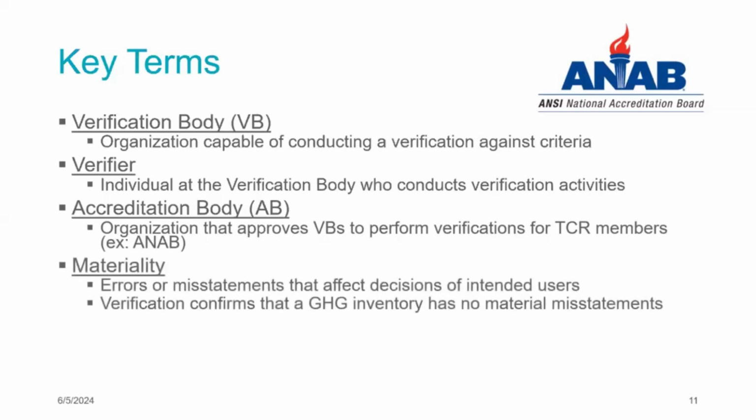There's also materiality. This is a very important concept for verification. This is the concept that errors or misstatements, or aggregation of misstatements, could affect the decisions of anyone who is going to use the environmental information statement, whether that's the organization themselves or an outside group. Verification is basically confirming that the greenhouse gas inventory has no material misstatements in it.